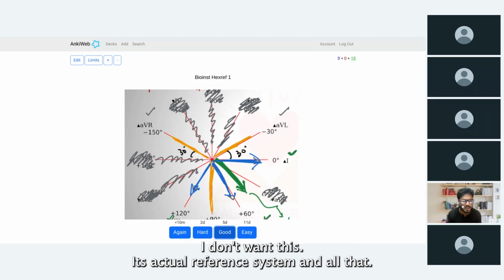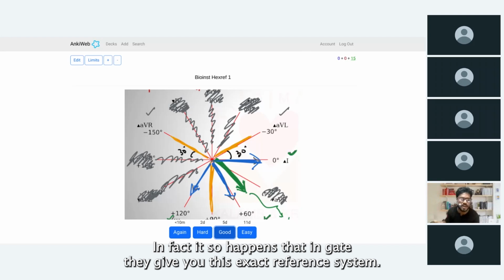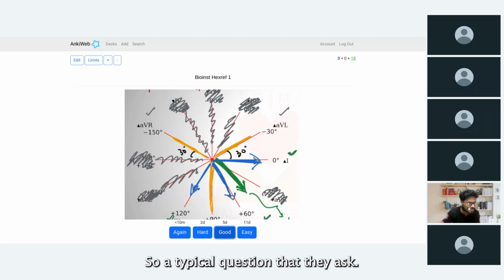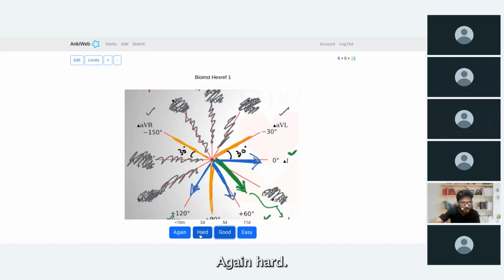I don't want the entire hexaxial reference system and all that. The key detail is, hey, there's somehow this angle. In fact, it so happens that in GATE, they give you this hexaxial reference system. Let's say they don't give it. Even in that case, you can quickly recall and do this. It's a typical question that they ask, which is also one reason that I have put this up that I'm going to actively recall. Okay. Again, hard, good, easy.